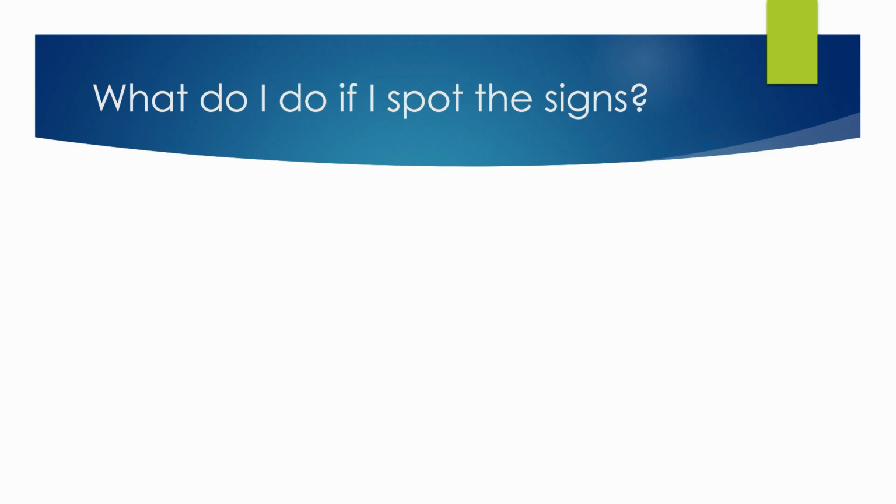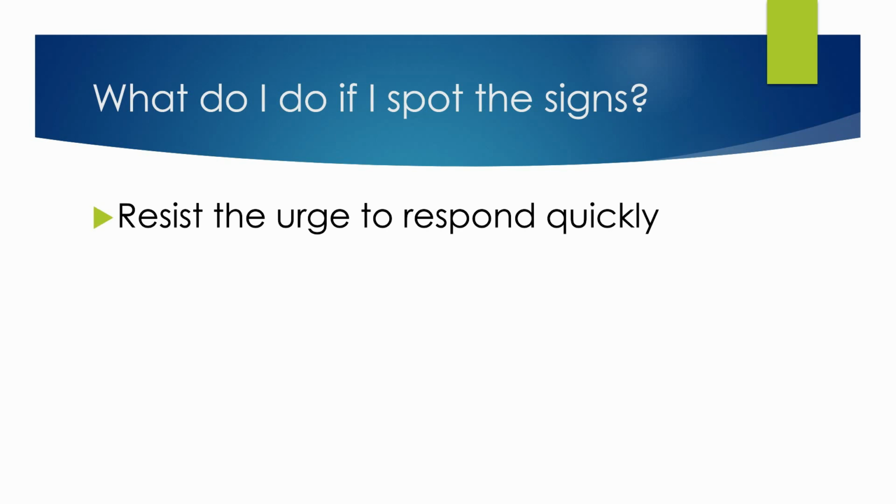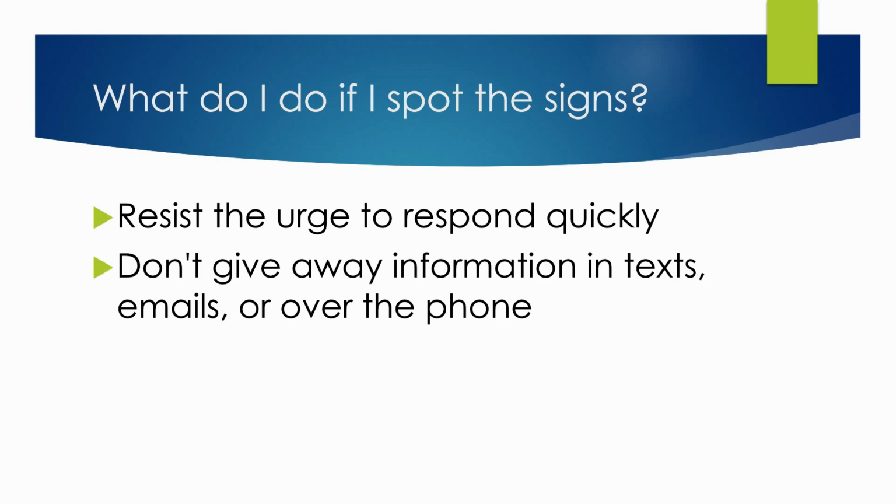If you see 2 or 3 of those things happening all at once, you can say it's probably a scam, and you're going to want to resist the urge to respond quickly. You don't want to wire that money or share your bank details after a suspicious request. You're going to want to hang up. If it's a phone call, contact someone you know is legit, like your bank or your relative, using an email or a website or a phone number that you already know is a legitimate contact line. Do that first before you respond to this potential scam request. And you don't give away your information in texts, emails, or over the phone.